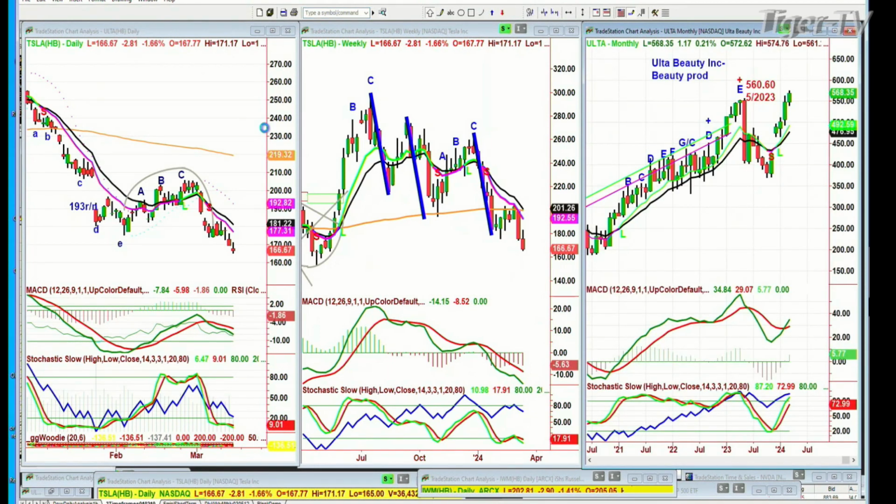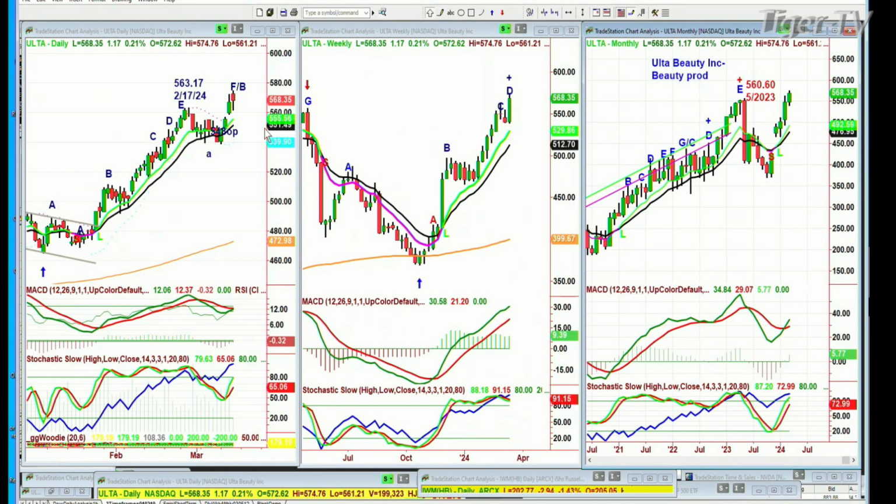Yeah, look at this. The beauty products, Ulta Beauty, is at an all-time high as we speak. 560.60 was the high in May of 2023. It plummeted down to the 360s. Now it's at 568. Yeah, this is very good.